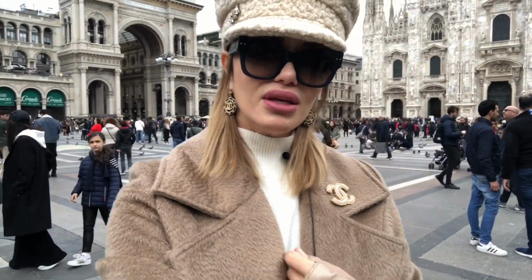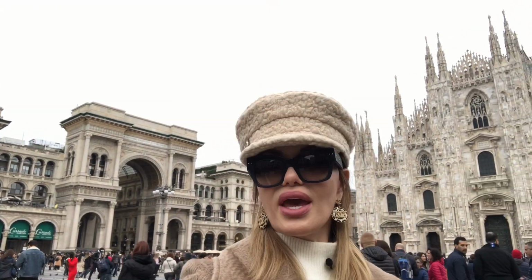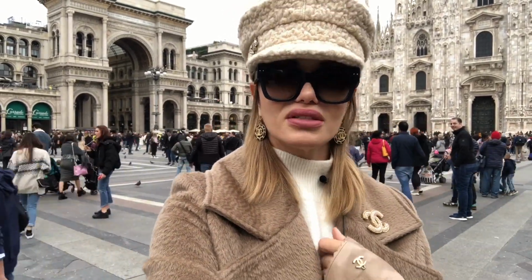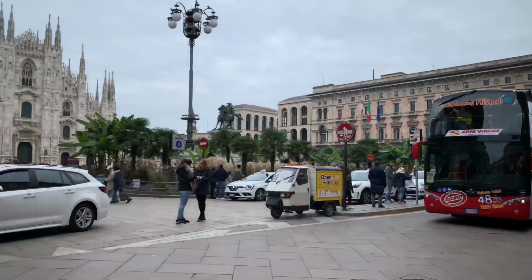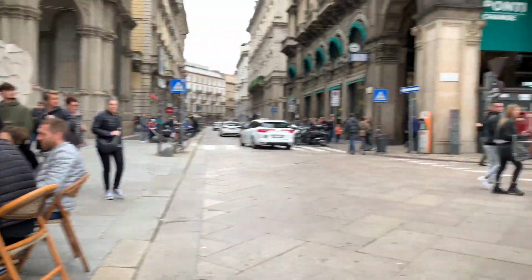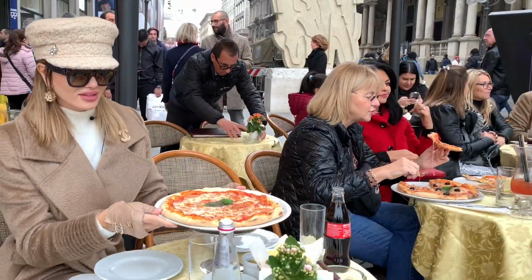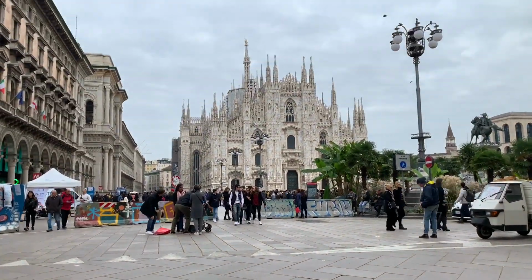Very cold today, but I have my coat and my heavy cap, so I'm pretty well protected and ready to explore the city. I'll start with the bar facing Duomo directly. I ordered pizza margherita just to enjoy this view and show you cannot go wrong with pizza margherita.